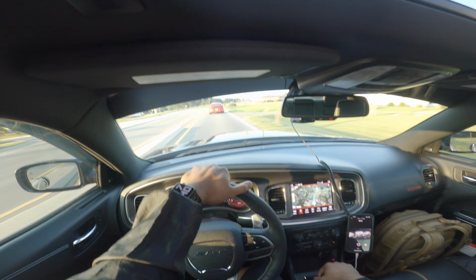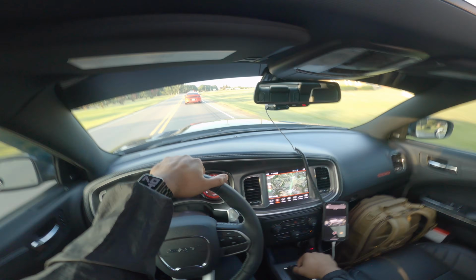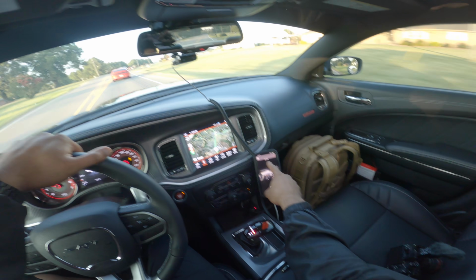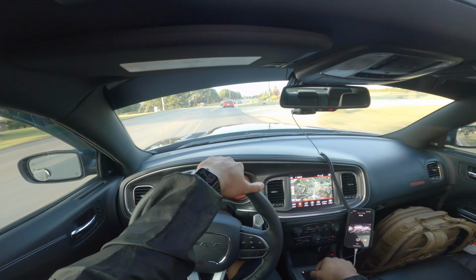So whenever you see me put two hands on the wheel, just know I'm about to do some hard pulling. That's how hard this thing pulls. CarLock is telling me I'm doing too much accelerating. I'm accelerating too hard.